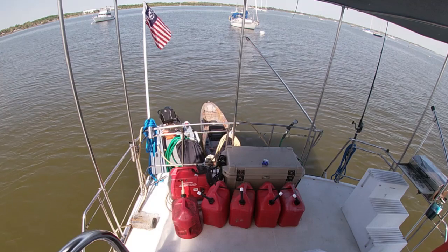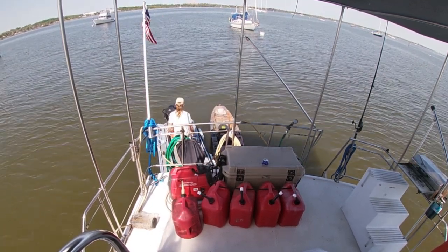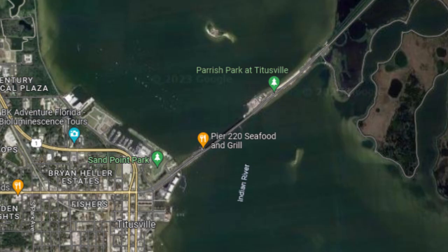As you will see, this particular marina is pretty well protected, but the mooring balls are not. I would not recommend coming here to this marina to get on the mooring balls. You're actually only protected from one direction, and that's from the east. You're actually open from the north, south, and west.